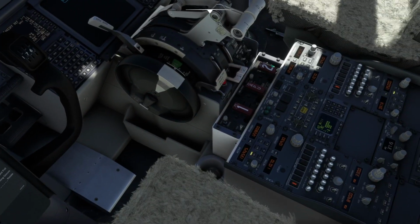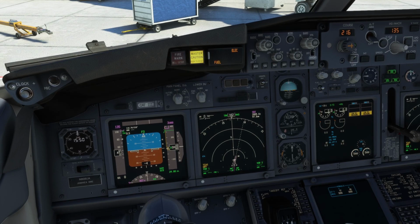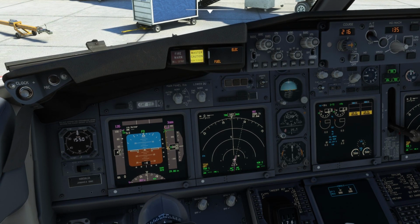Good, that's set. Squawk code is 1524. Okay, that's set and zeroed. Good. What else do I need? Altimeter 2988.